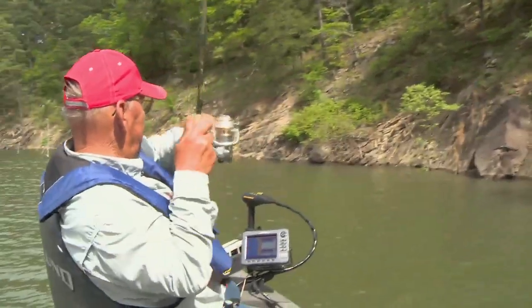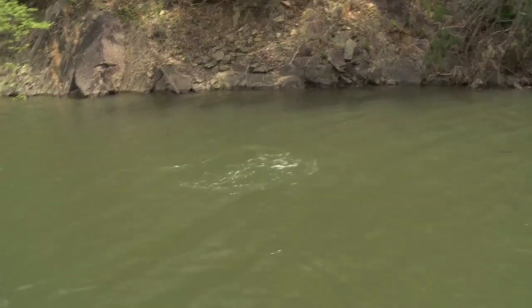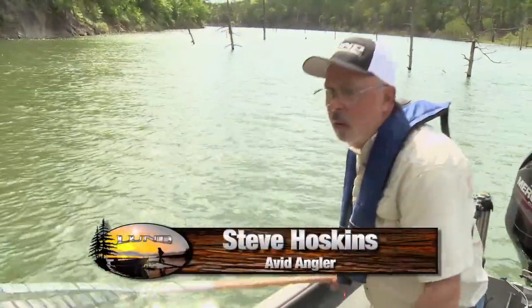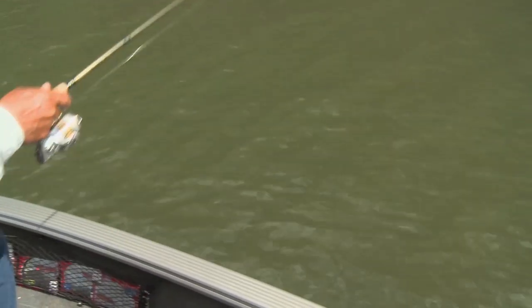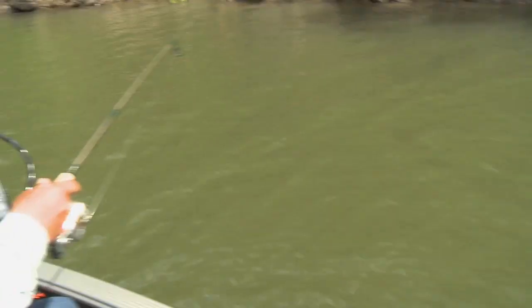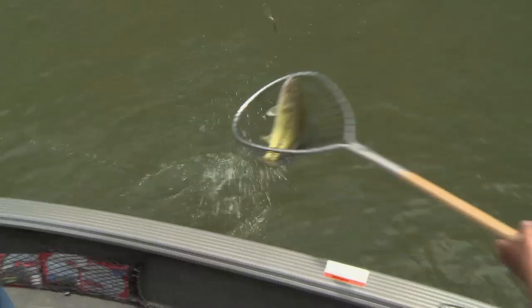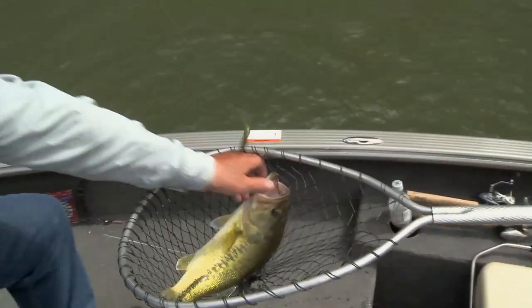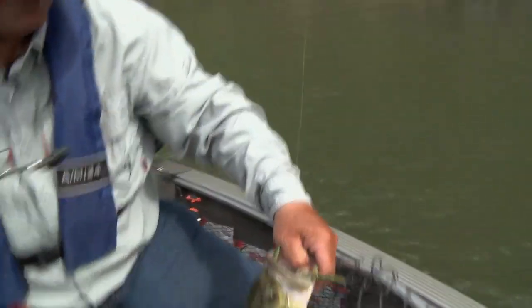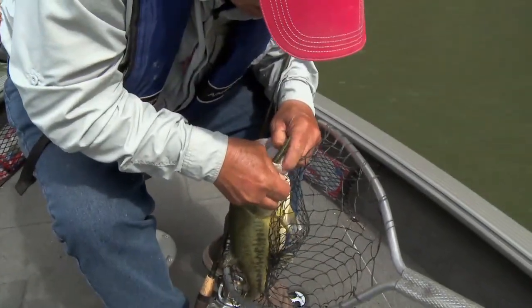A little better fish maybe. Oh yeah, oh yeah. Here you go, Steve. I'll have him up here. I'm going to let him pull just for a second. Oh gosh. That's a small one. No, that's a largemouth. There you go. Get this hook out of there.